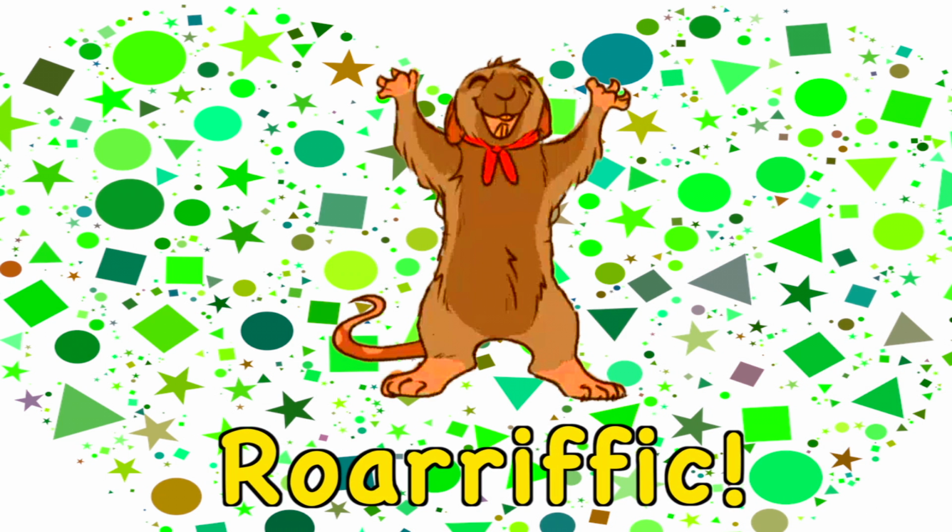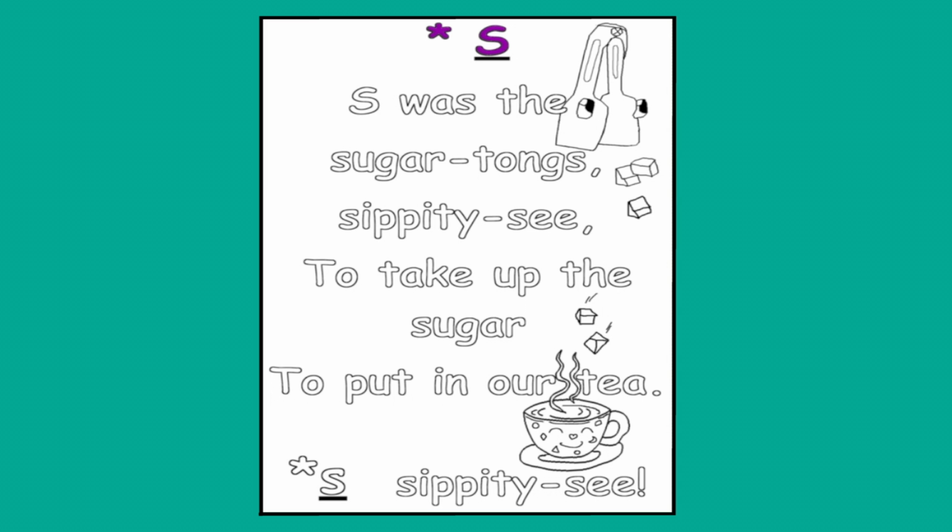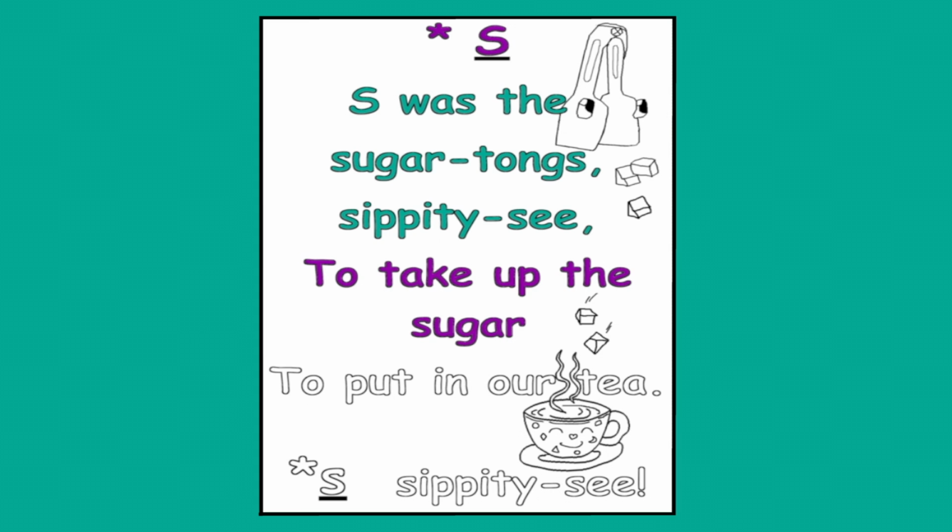Roar-rabbit! Now let's move on to the next nonsense alphabet. S. S was the sugar tongs, Sippity-C, to take up the sugar to put in our tea. S. Sippity-C.